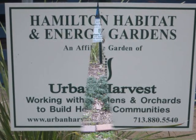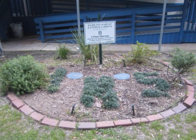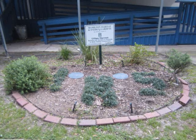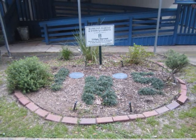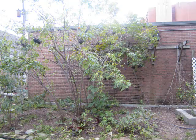In the Habitat, students weed, plant, and maintain the plants and the beds. Some plants that are grown here are rosemary, eggplant, mint, radish, lemongrass, lettuce, as well as several fruit trees. In addition, a queen palm was donated and is scheduled to be planted soon.